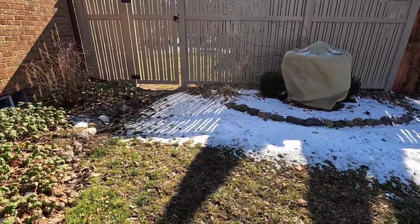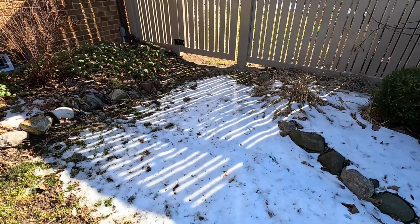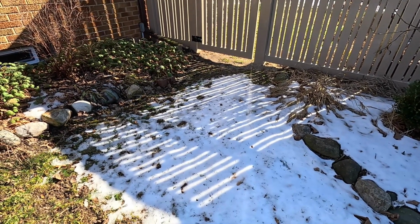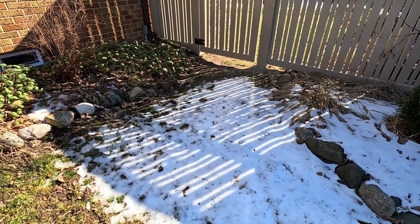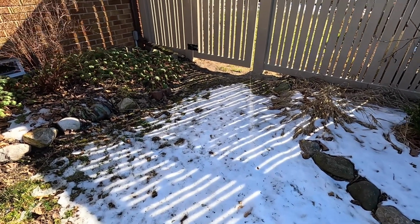I'm loving the way that the fence casts shadows. It makes really pretty shadows on the ground and across some of the different parts of the garden. So that's a really nice bonus because of the way that the slats are in the fence, and I'm really enjoying that.